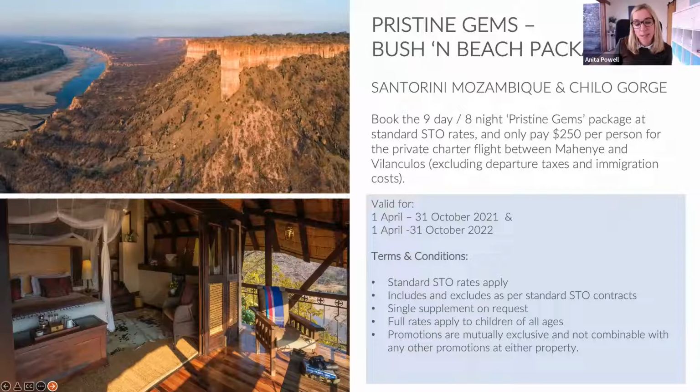As I mentioned towards the beginning of the presentation, we've also teamed up with a few different safari properties to create a very competitive bush and beach offer. This one is with Chido Gorge. If you book the nine-day, eight-night pristine gems package, you can then get a private charter between Chido Gorge and Vilanculos, and they only pay $250. That's amazing, because getting access between those two places would be very expensive and logistically quite challenging. So this is an amazing special offer.